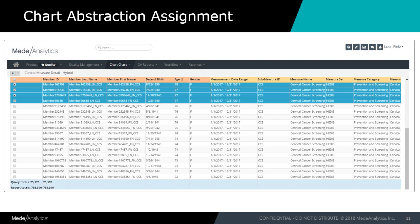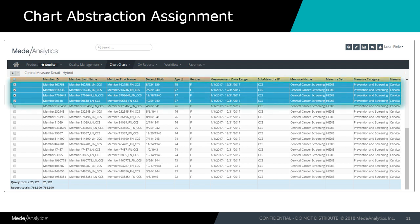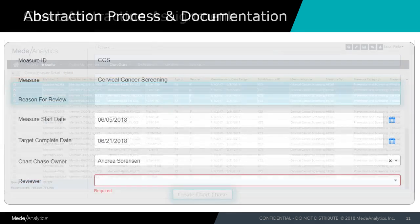Once you've identified the filtering from the screen we were just talking about of how you want to set up and assign your chart chases, this screen actually represents, I'm selecting these 4 rows for these 4 different patients for cervical cancer screening. You can select one, many, or all. To choose all, you choose this box, and it would assign or select all of the patients within this page. Once you've identified which patients, you would then click the Create Chart Chase button, and it would take it to this section.